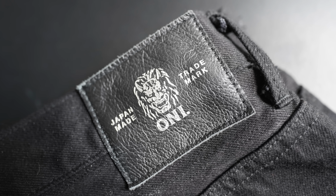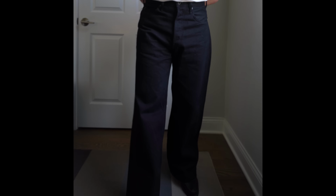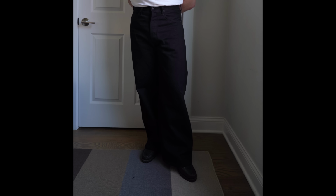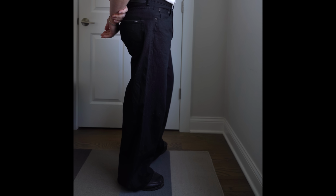Keeping with denim, again, this is another thing that I talked about in a previous video, but these are the Oni wide denim. I forget the name. They are the all black version. Everything is going to be black on them, from the tags to the rivets to the buttons to the denim. These aren't going to fade all that much, but I love these.